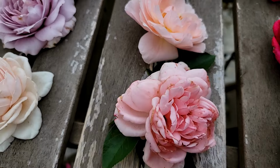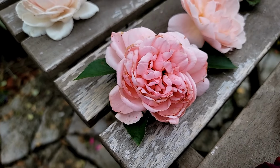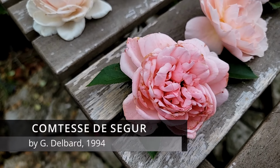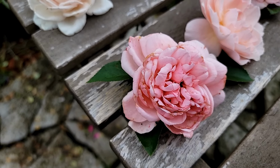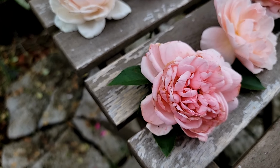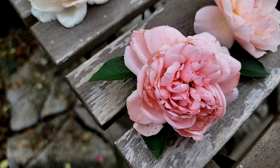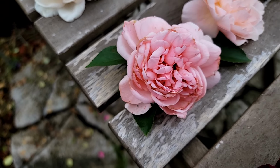Perfection, really. And then this right here is another rose that not many people talk about, and I think it is such a great performer. It's called Comtesse de Segur. I got this rose from Roses Unlimited, and it is always covered in bloom, like always. So this is a great bloomer. If you want a landscape rose that still looks like an English garden rose, I would recommend this one a lot because it blooms so much all the time.